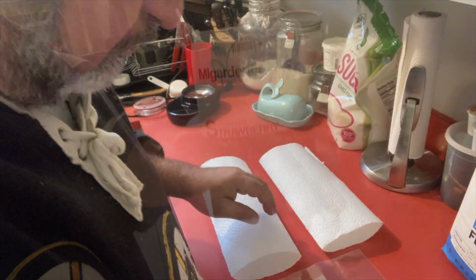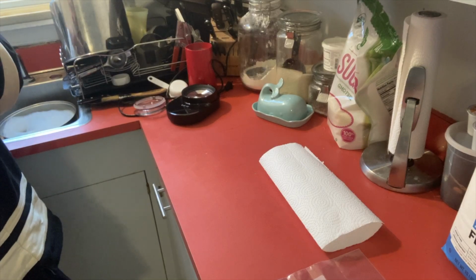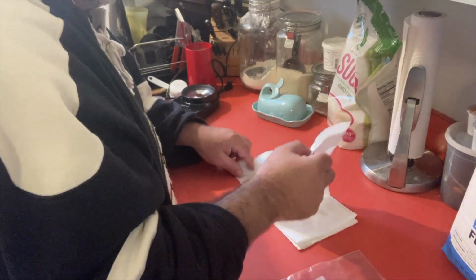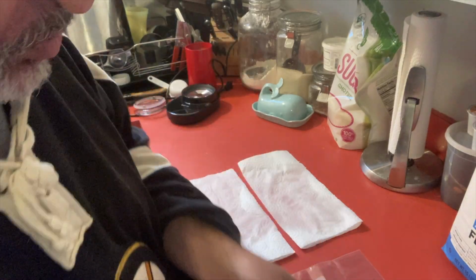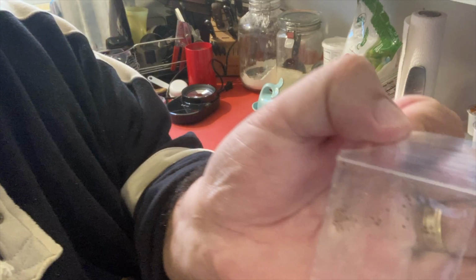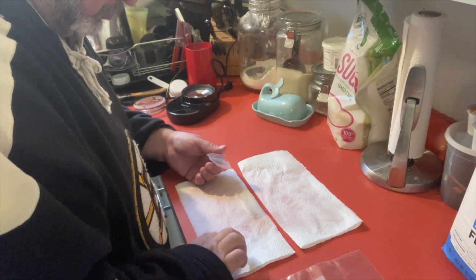Tiniest things ever. They make onion seeds look big. So how do we do that? Strawberry likes winter, needs a winter to really help them. So I wet some paper towels. Next thing is to take these seeds, which are tiny, and sprinkle them out on the wet paper towel.